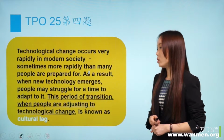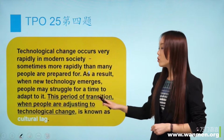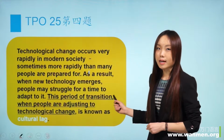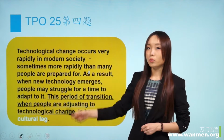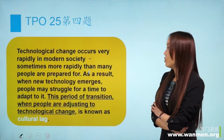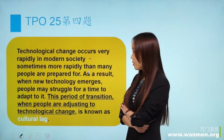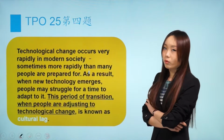那么下一道题也是同样的，我们先看一段材料。从看材料的过程中呢，我们就要找出我们要解释的词是什么，而它周边的这些信息都尤为重要。所以我划线的地方啊，都是大家要非常注意的。一般它会出现在段首、段末或者在这个词周围，大家一定要注意这几个位置。Technological change occurs very rapidly in modern society, sometimes more rapidly than many people are prepared for.